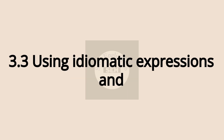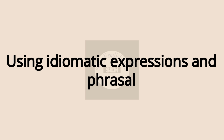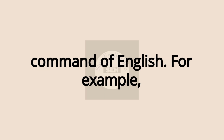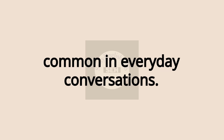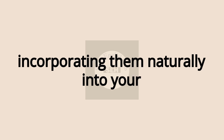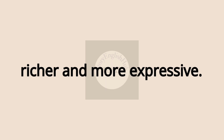3.3 Using idiomatic expressions and advanced vocabulary. At the advanced level, using idiomatic expressions and phrasal verbs can give you a more native-like command of English. For example, phrases like "hit the nail on the head" or "a blessing in disguise" are common in everyday conversations. Learn these expressions and practice incorporating them naturally into your speech. This will make your language richer and more expressive.